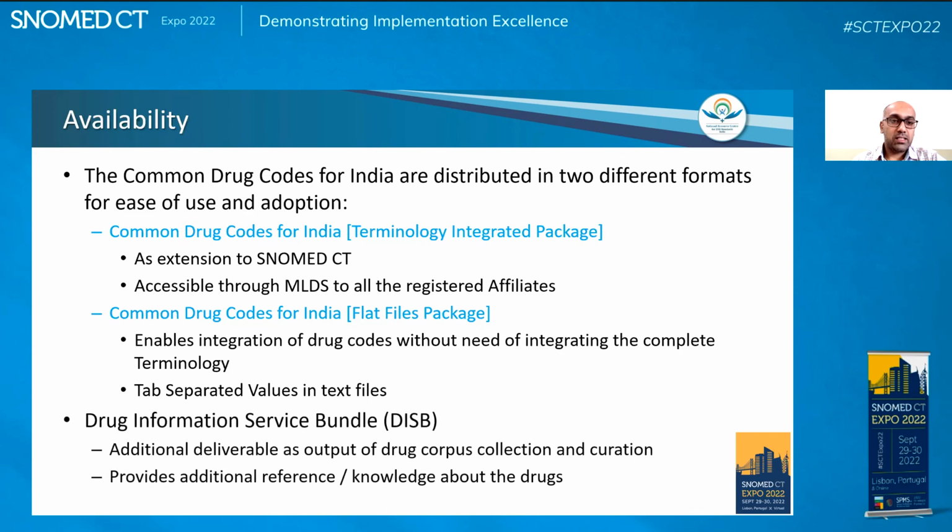Along with these two packages, we also distribute the drug information service bundle. This is an additional deliverable as an output of drug corpus collection and corrections. This drug information service bundle provides additional reference knowledge or information about the drugs, such as indications, contraindications, class of drugs, drug-to-drug interaction, and excipients for the substance. So this additional information we provide as part of this package.